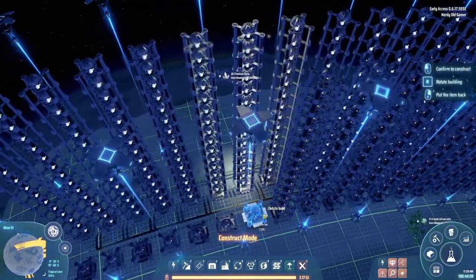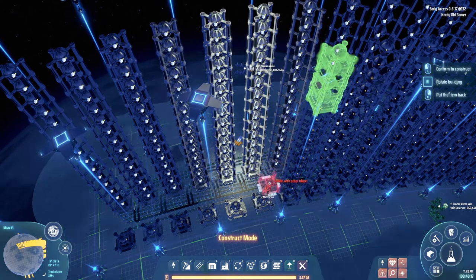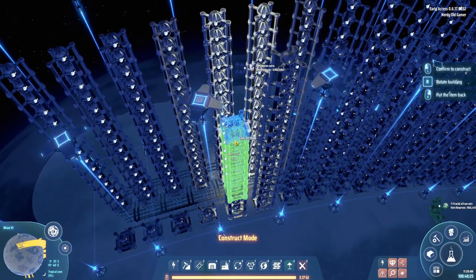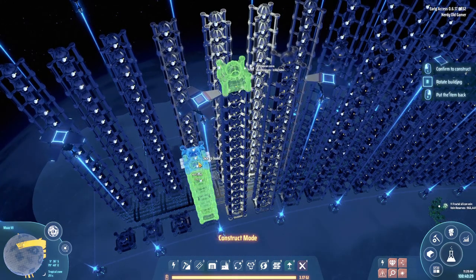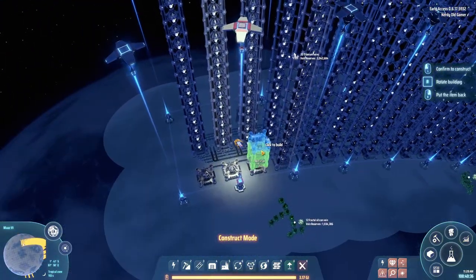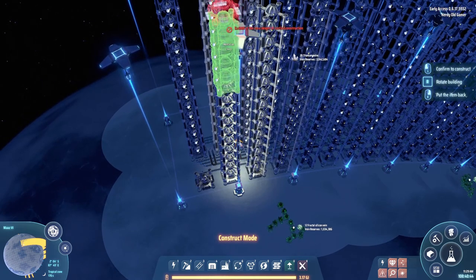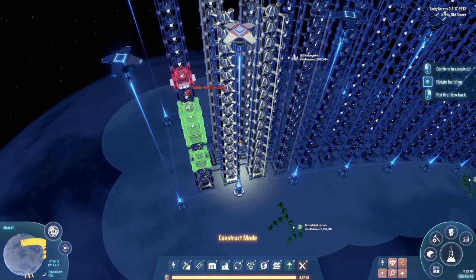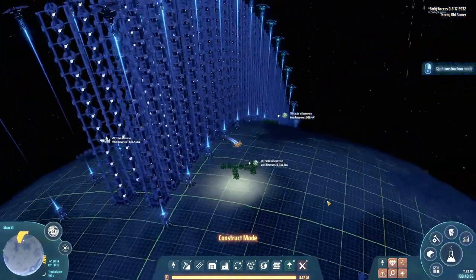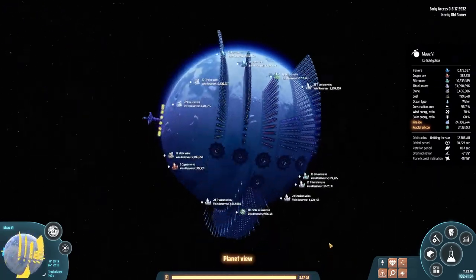It might not be all of these, the actual research ones, that light up, because we have the research speed things. But we'll see. There. Just three more towers to go, and we're done. One more. And there we go. There we go. This is gonna be awesome when it lights up.